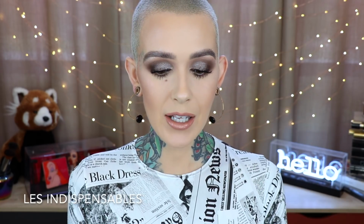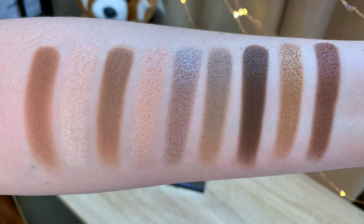This is a palette of natural tones. This is what the palette looks like. As you can see, this leans definitely on the cool side. I'm going to go ahead and show you guys the swatches. These do not have names, they're just numbered, so I'm just gonna swatch them all for you and let you guys know that this palette retails for $70.